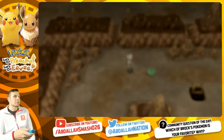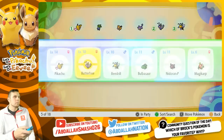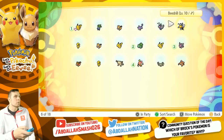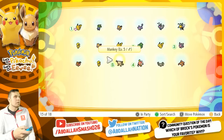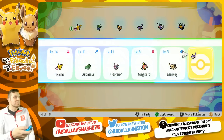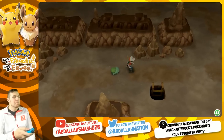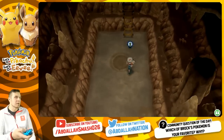Alright, Pokemon box. We are going to get rid of you. We're gonna get rid of you, since you don't evolve anymore. And we're gonna go with Mankey. And we're gonna go with Rattata, I guess. I don't know what level Rattata evolves at, but our team, we don't really need the Pokemon on our team. We're just kind of passively leveling them up.